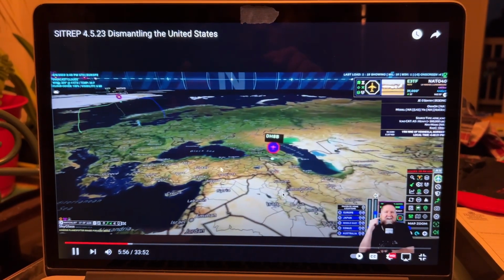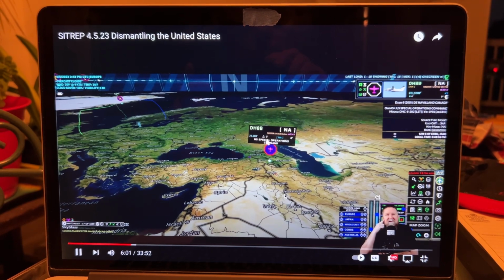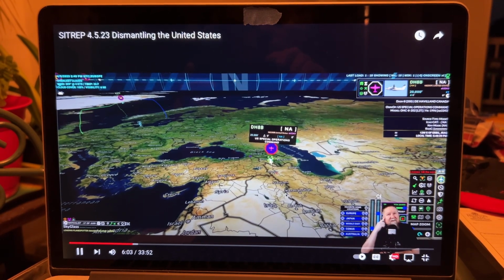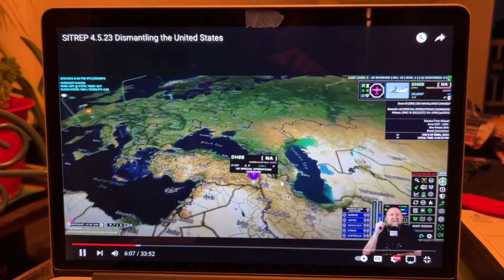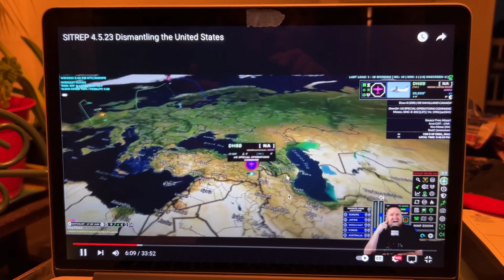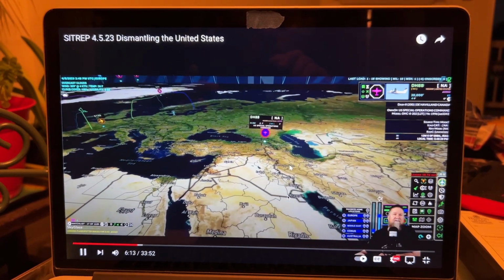Now, this one I thought was interesting. That's going to be one of your JSOC birds here, the U.S. Special Operations Command over Iraq. And it's just flying as an NA, little Dash 8, actually. And yeah, don't see that one very often, so it's kind of cool to see.